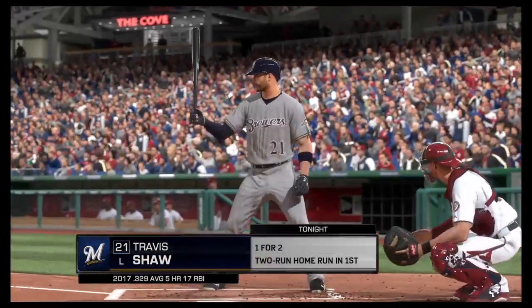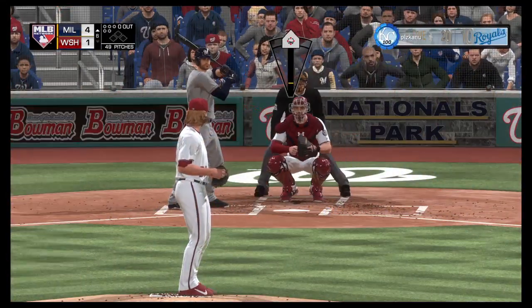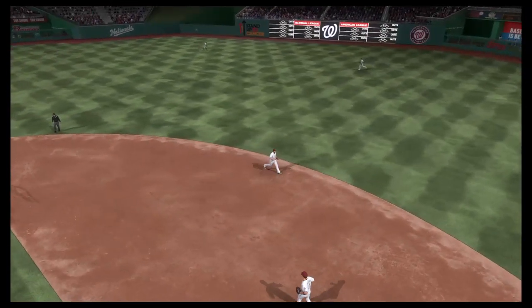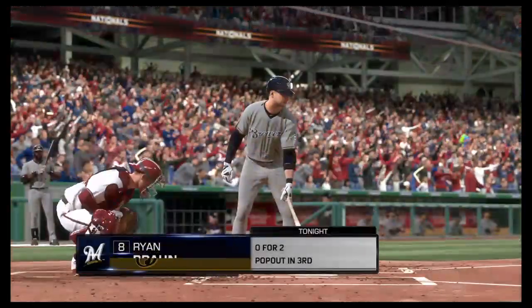Stepping in and ready for another shot, Travis Shaw comes in 1 for 2 with that home run he hit earlier. Hard hit ball to second. This will be taken in at second base. Good positioning for the first out.